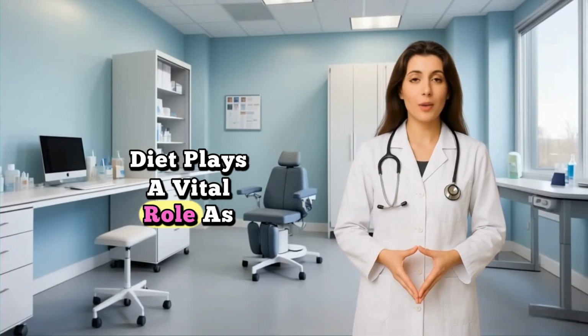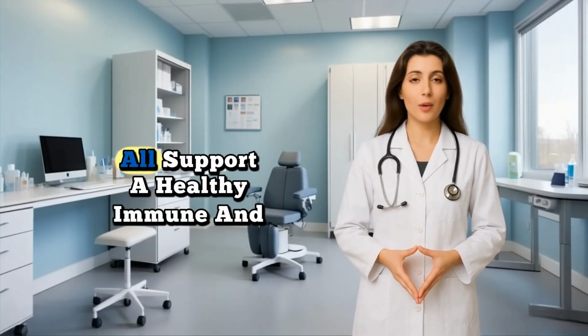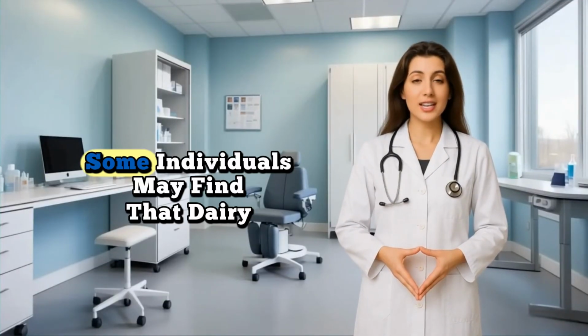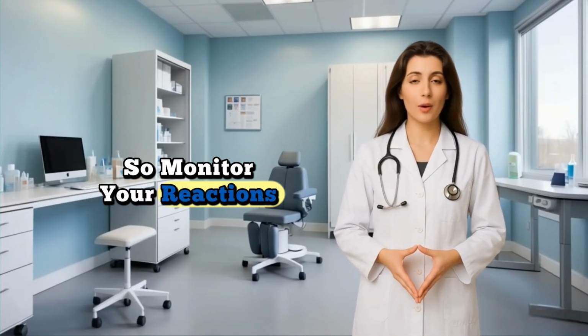Diet plays a vital role as well. Omega-3 fatty acids, found in fish, walnuts, flaxseed, brightly colored fruits and vegetables, turmeric, and probiotics all support a healthy immune and inflammatory response. Some individuals may find that dairy or processed foods increase mucus production, so monitor your reactions.